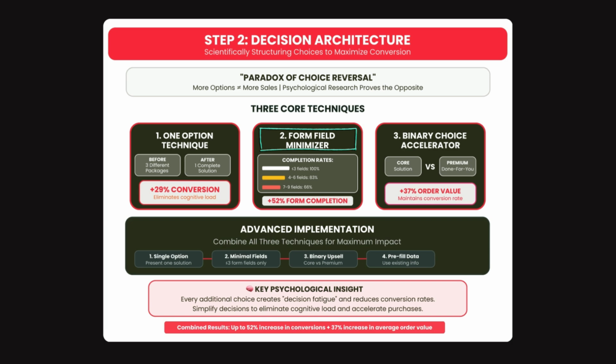Before, a 9-field sign up asking name, email, phone, company, position, industry, company size, and so on. After, a 3-field form asking only for email, biggest challenge and desired result. After implementing this for 23 clients, we saw a 52% increase in form completion. But here's the counterintuitive insight. We still get the same information, but we get it progressively over time rather than all at once.